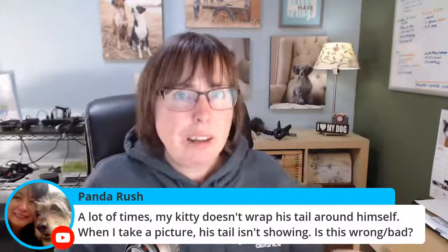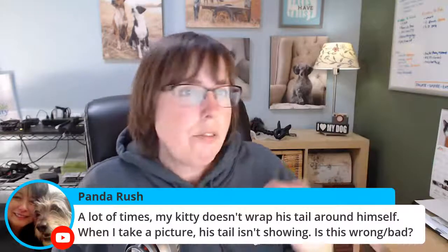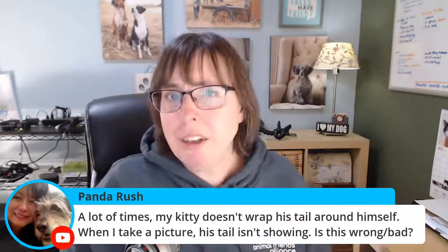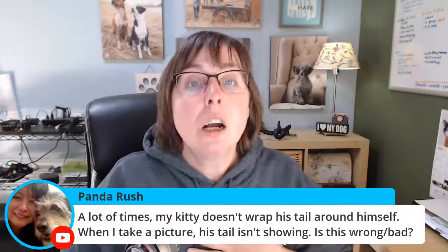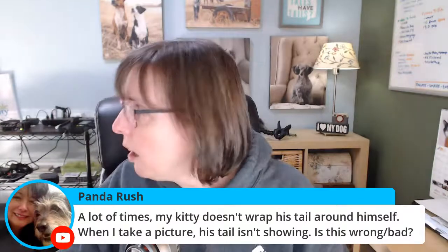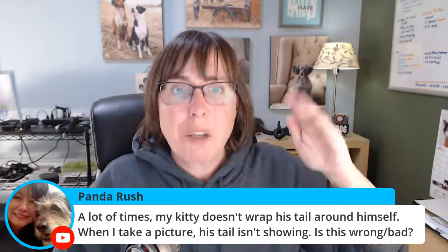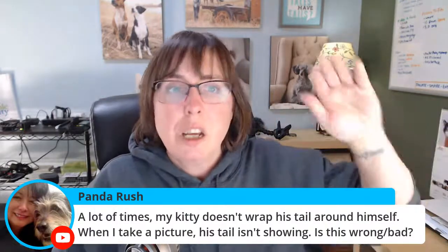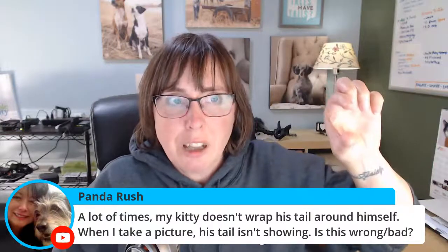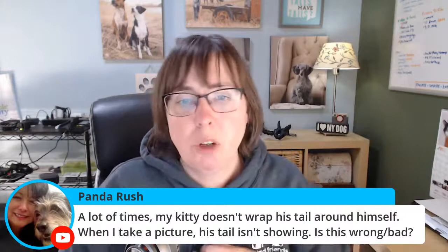The rescues don't really seem to care unless they have a very unique tail or they want to show off that. But I've never had a request to particularly show their tail. Clients do. I did a kitten client, and one of the pictures she chose was because his tail was in it. He's a black and white kitten and the tip of his tail is white, so she wanted to show that. But that was just up to her.